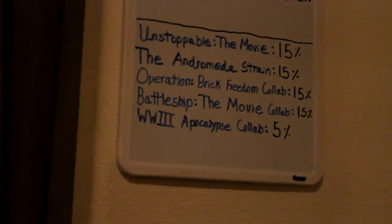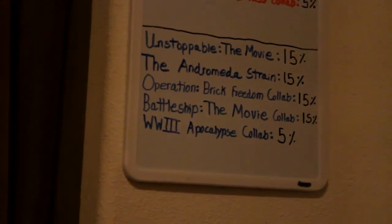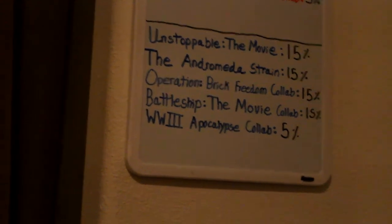Now we'll move on to the exclusive convention MOCs, so we're going to go back inside, and I'm also going to update you guys on the progressions and go check the big board. Alright guys, so here we are, second half of the update. Don't got a lot of time, guys, maybe less than a minute and a half. So let's get down to it.